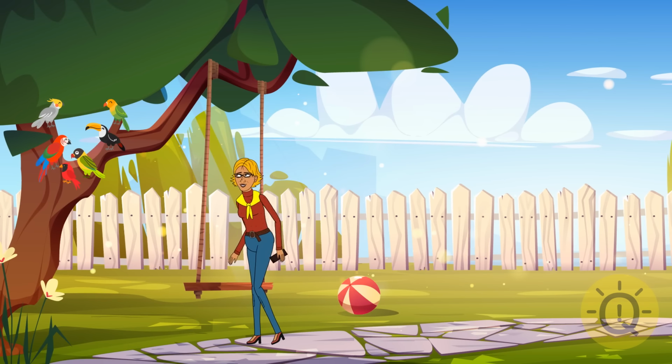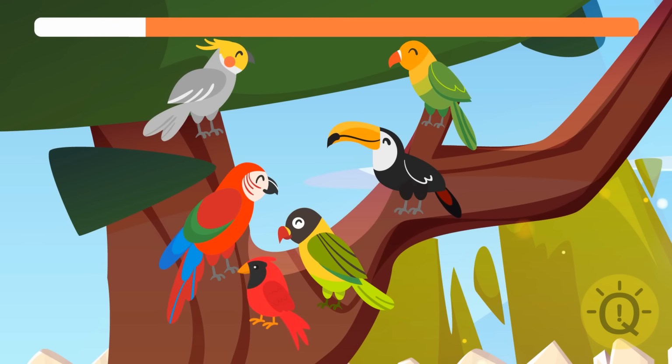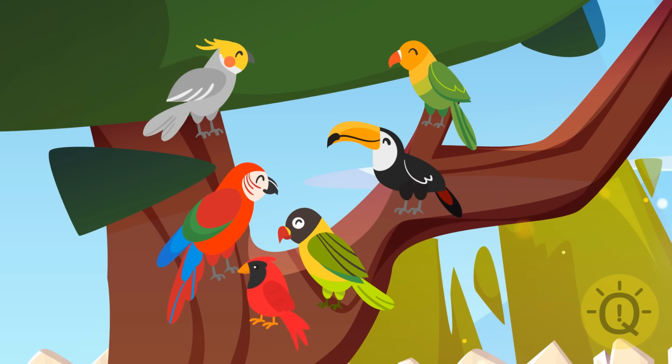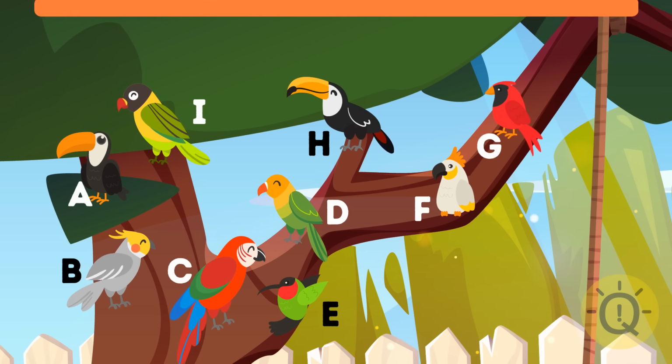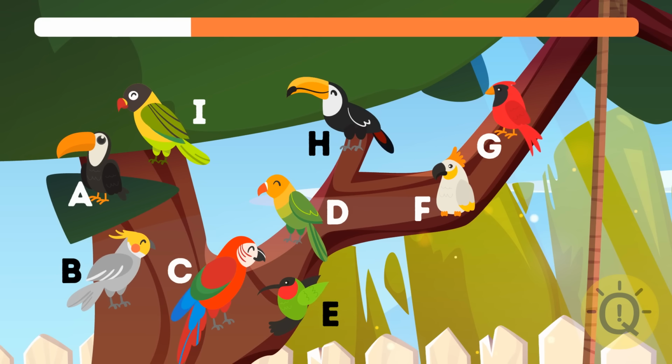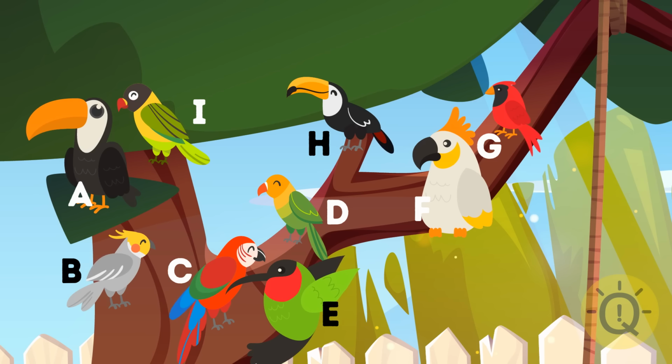Brooke spots 6 parrots on a tree and takes a picture. She visits the bathroom and then returns to the same tree. Can you find the parrots that were not present in her picture? Parrots A, E, and F arrived just now. Was it difficult? Let us know in the comments.